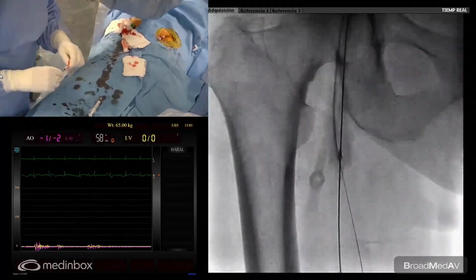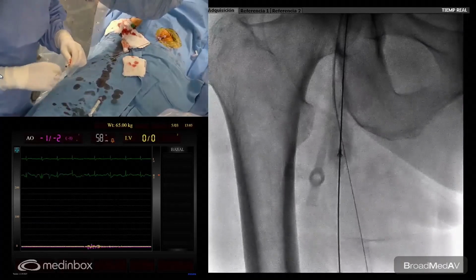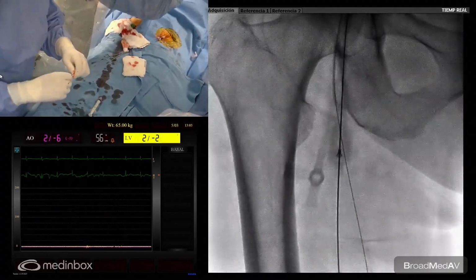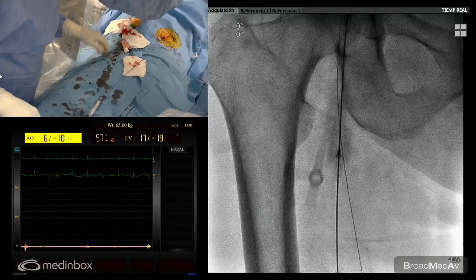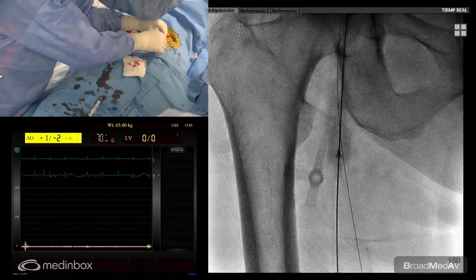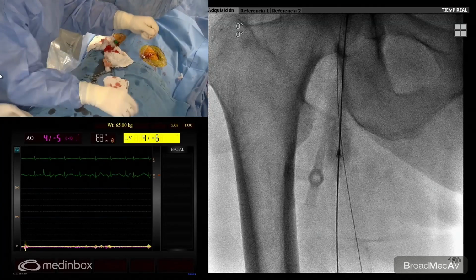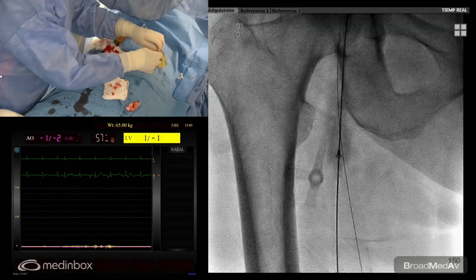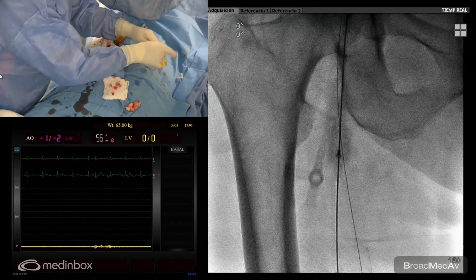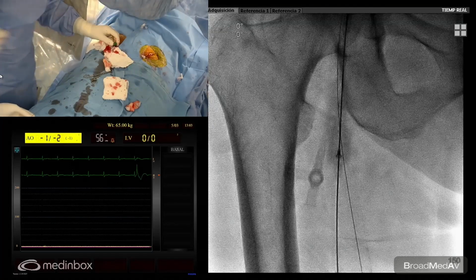Okay, we are in the common femoral artery. It's okay. We are going distally. Okay. Now we are going to introduce the regular wire for the ProGlides.